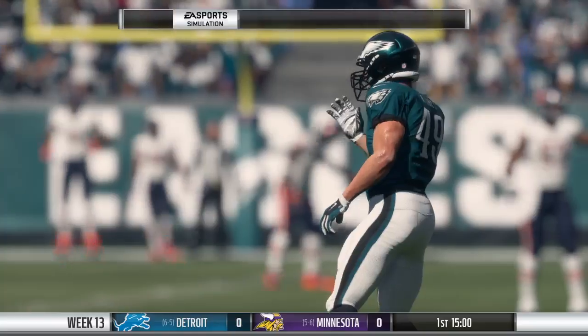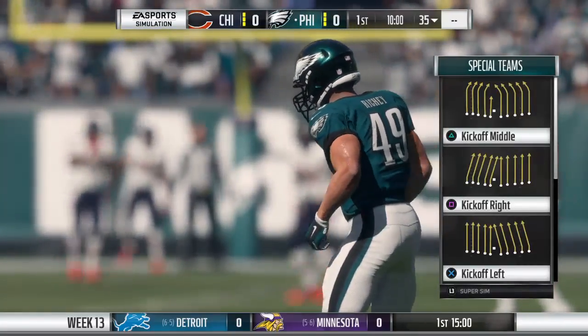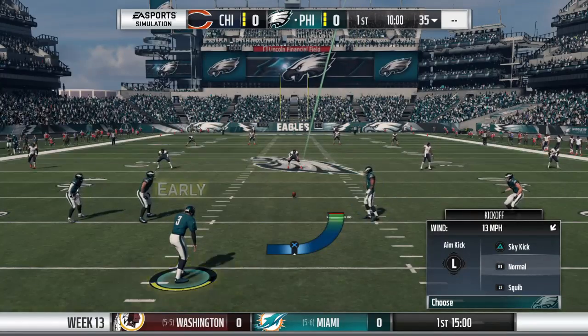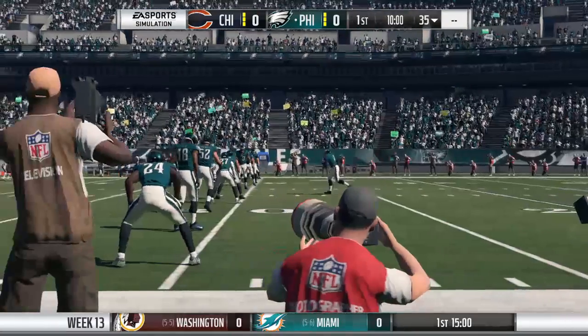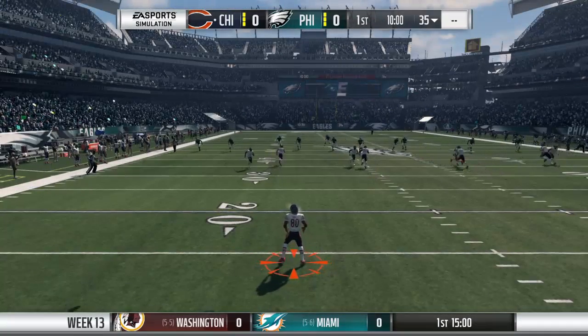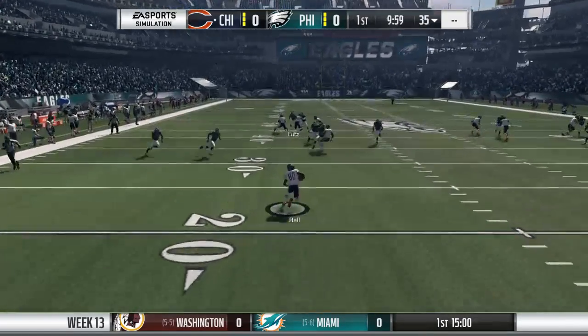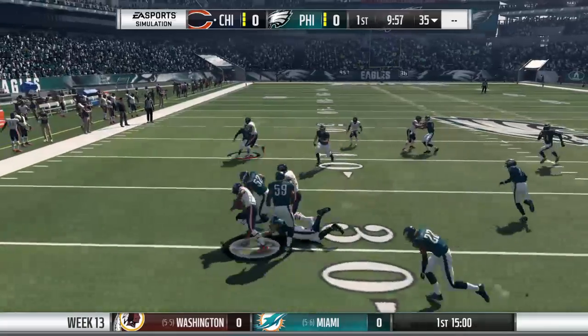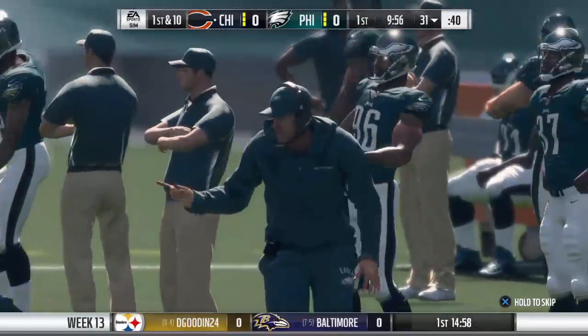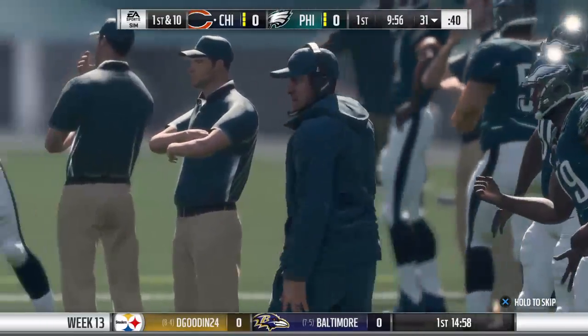Thank you, Larry. It's the NFL on EA Sports as you take a look live there at Lincoln Financial Field in Philadelphia, PA. Today, we've got a Week 13 matchup for you here between the Chicago Bears and the Philadelphia Eagles. It's a short kick, taken at the 15. And they're going to start this drive in pretty good shape as they get it up past the 30.